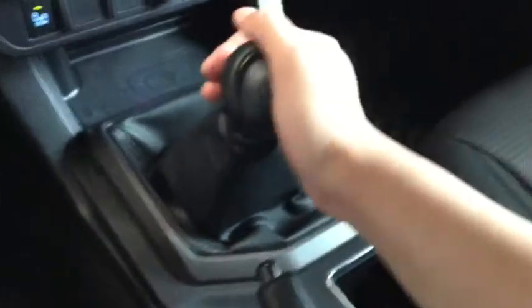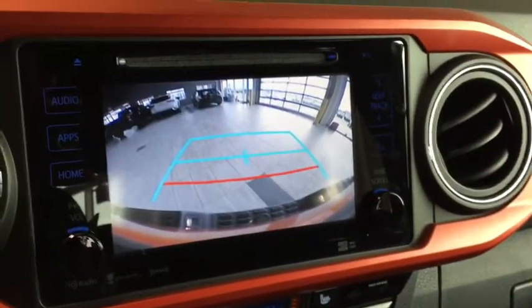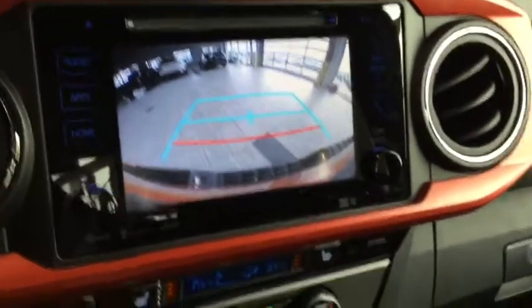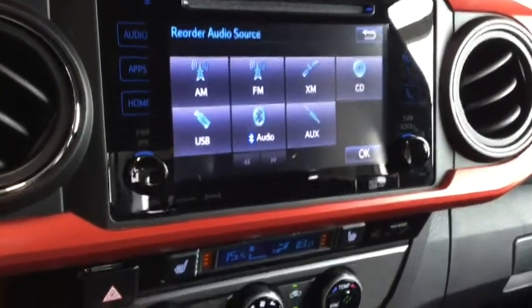Now shifting into reverse, simply push it all the way to the side. You'll feel the pressure, and you have your backup camera pop up on that screen too. A nice, clear, easy to read, and functional feature to keep everything and everyone nice and safe.